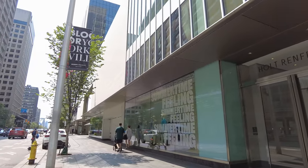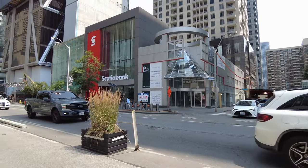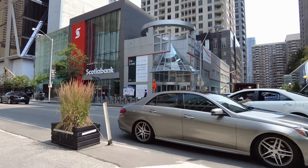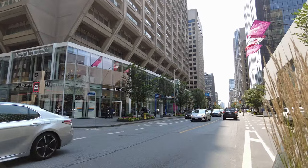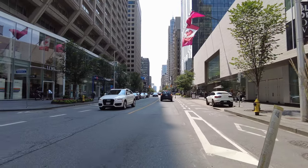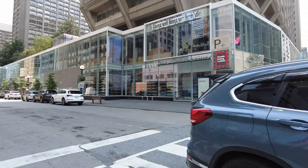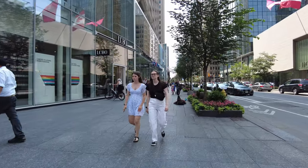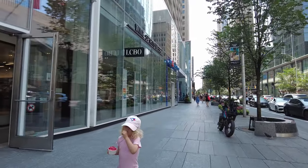That is Holt Renfrew on the right, a large Canadian luxury department store. And it looks like there's a big crowd in front of Eataly. Maybe I'll see if I can cross the street here. And we'll see what that is all about. And this on the left is the Manulife Centre, previously the tallest residential building in the city. I've been meaning to do a walk through there.